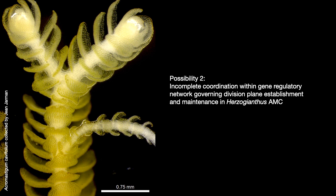What if then Herzogianthus represented an intermediate stage in the incorporation of a new merophyte row into leafy liverwort form, one wherein gene expression and regulatory networks had not yet fully coordinated within the apical meristematic cell, with the result that there's sometimes expression crossover and perturbation in the establishment of division planes? Maybe. But maybe phylogeny reconstruction based on target sequence captures already falsified this hypothesis by resolving Herzogianthus among the leafy liverworts with the rest of the Tilidiales.